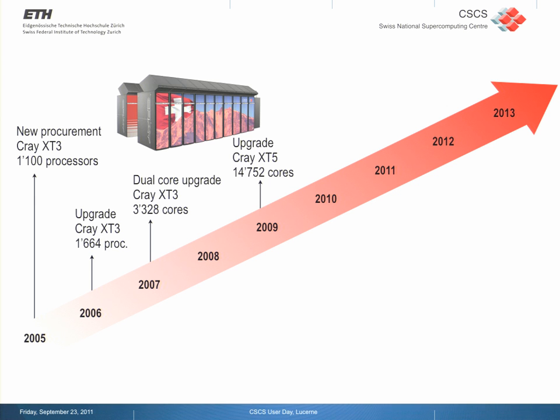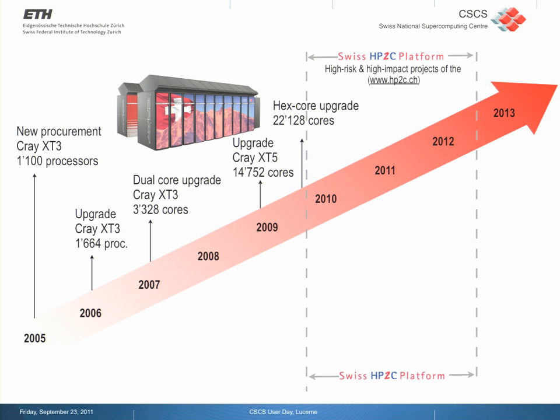So this is the slide I've been showing for 3 years, more or less, since I joined CSCS, not quite three years ago. This was 2008, so we had this Cray XT3. In the meantime, our main computer is Monte Rosa.